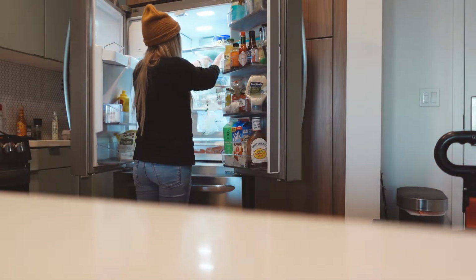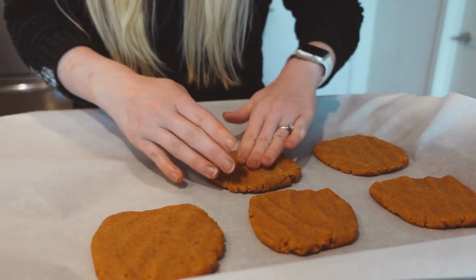You don't need a fork and knife. You don't need a ton of stuff. It's just easy to grab, easy to eat.